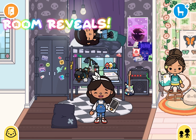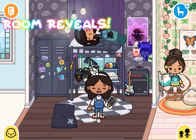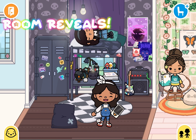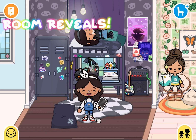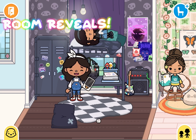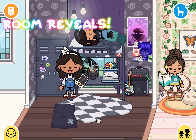I was building for like 30 minutes trying to make sure everything looks nice. I also put some characters in each room to go with the theme because, you know, just empty rooms. But they're actually really cute. So this is the first room. It's like a dark theme, like a scary theme.